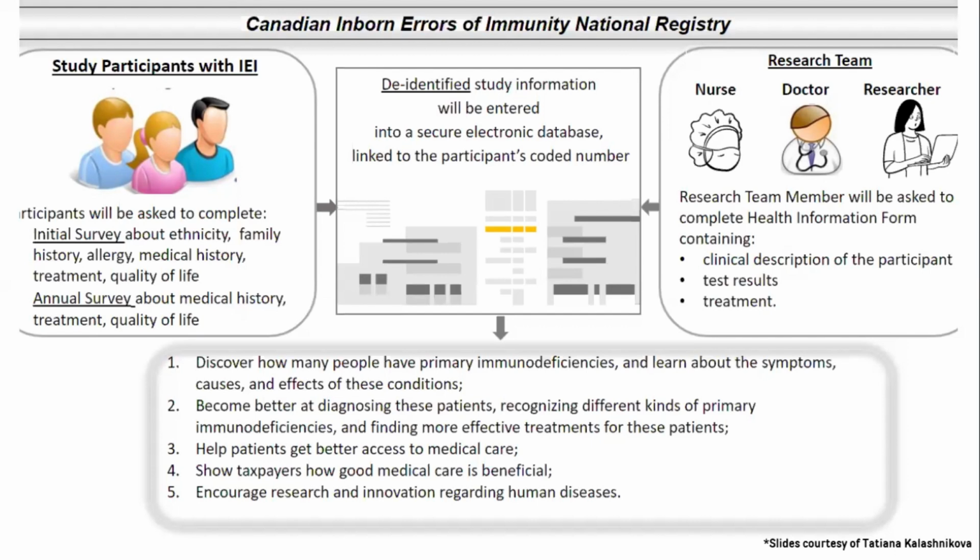It may also serve as a tool to train the next generation of immunologists in Canada who are going to learn how to do studies and research with the data. It will serve as an opportunity for rare disorders to maybe recruit patients for randomized trials to look at new treatments and new modalities for treatment. So it's going to be a very powerful tool.